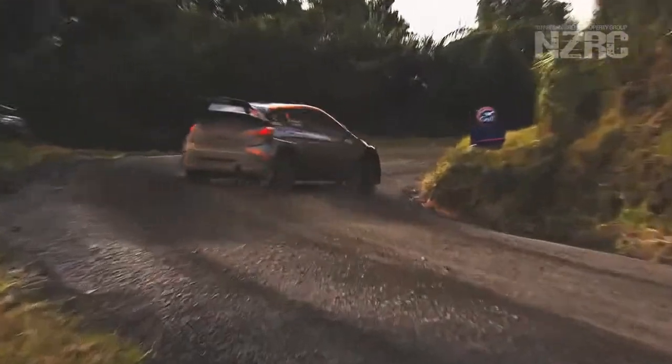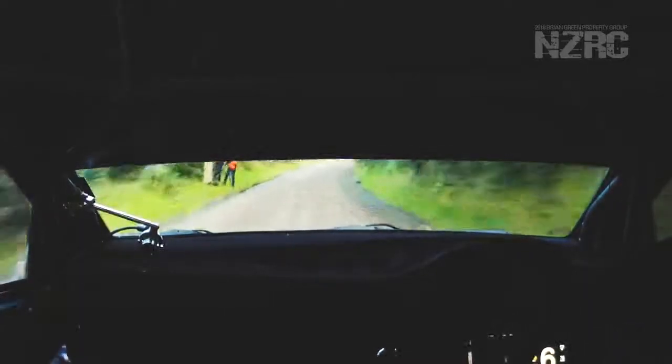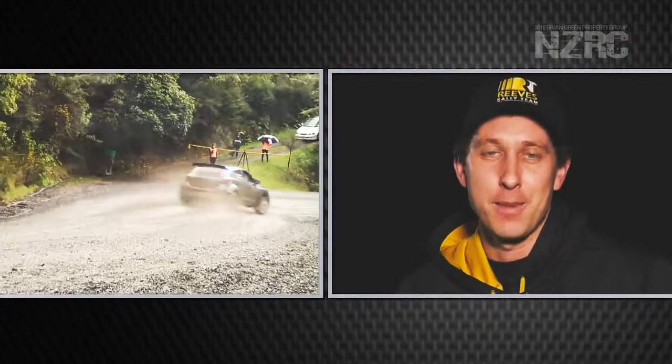I think what happened here last year is behind us, and this year's a whole new rally for us. Hayden Paddon could wrap up the 2018 title here, but he'll need to watch out for the young Aussie Brendan Reeves. We've won Rally Coromandel twice with the Mazda AP4. We're coming back to the three-peat. It's going to be a hell of a fight.